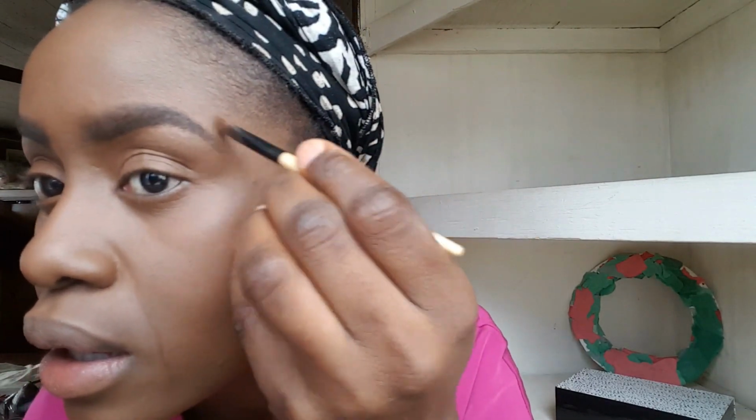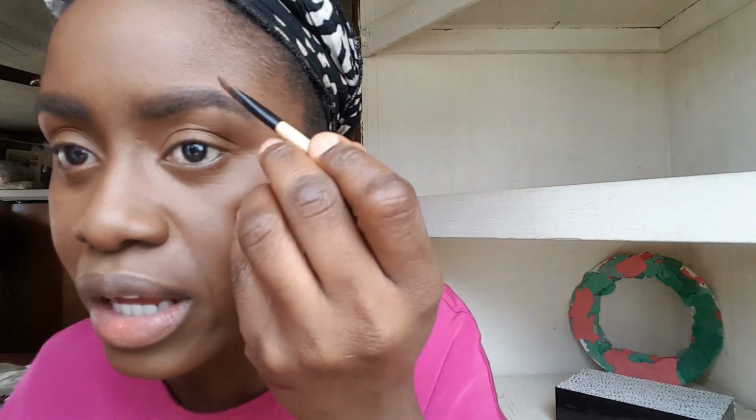I'm not into the whole on fleek eyebrow thing. I like a more natural looking eyebrow. So I'm going to blend the concealer into my eyebrows now by feathering it. So I do like this. I just feather it for a real natural look. And then I come at the top and I comb my hairs up in a way, like so, and I just do that until I like what I see, and then I do the same thing to my other eyebrow.